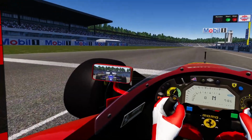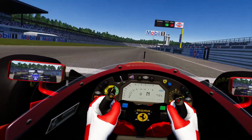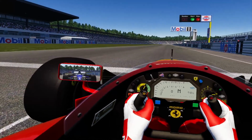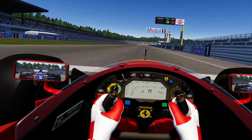Wow, I do love driving at Hockenheim, I really do. The old Hockenheim in particular is just so fun, so fast, and I don't think I've had much success here, so this is going to be interesting. Can I actually win here for once? Well, let's go and find out. Let's turn off those lights and go.